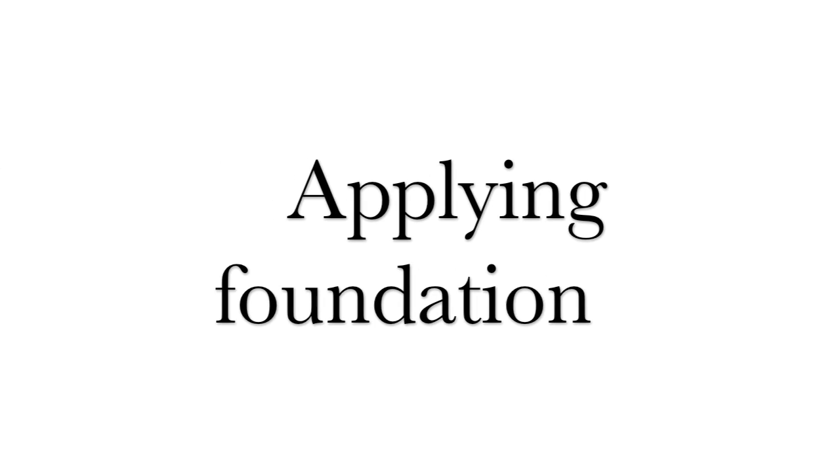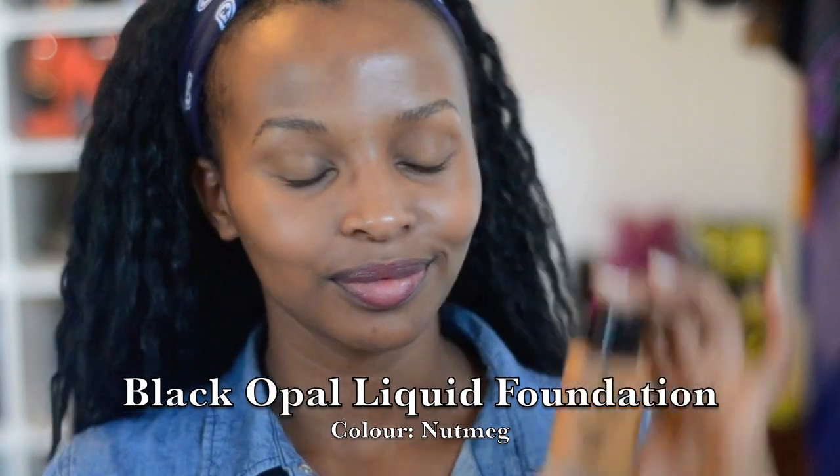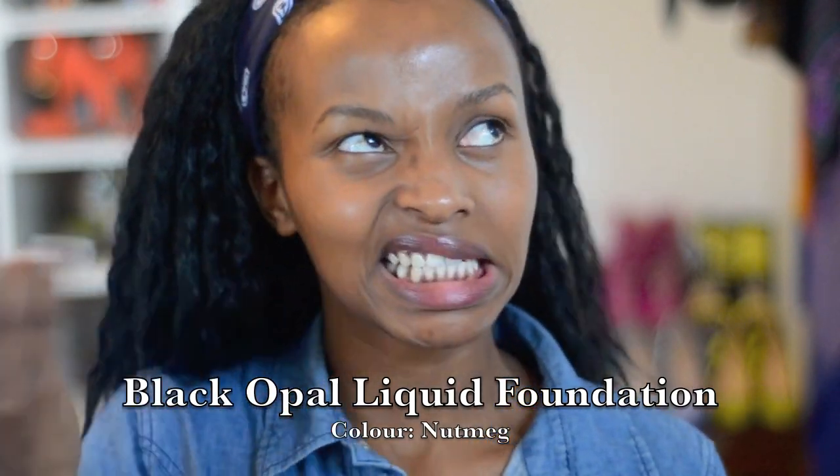Now for my foundation, because I don't have problem skin, I just like to keep it simple with my Black Opal liquid foundation in the Nutmeg color. If you do have problem skin, I would suggest using their stick foundation. It's a lot thicker. Both the foundation sticks and the liquid foundation are available on jumia.co.ke.